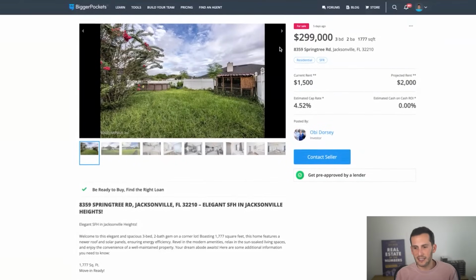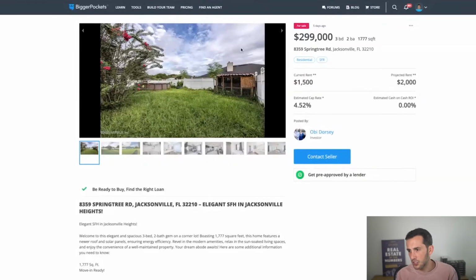So let's get into the deal. The deal that was sent to me is this property on Springtree Road in Jacksonville, Florida. It is on the market for $300,000. It's a 3-bed, 2-bath, about 1,800 square feet, and the projected rent is $2,000. Now, the current rent is only $1,500, so that's already something that we're going to have to come back to in a minute and see what that real rent is, because I don't really know why current rent is $1,500 and this broker is saying that the projected rent is $2,000, but we'll get into that in just a minute.